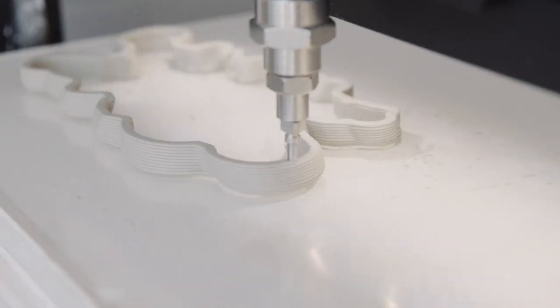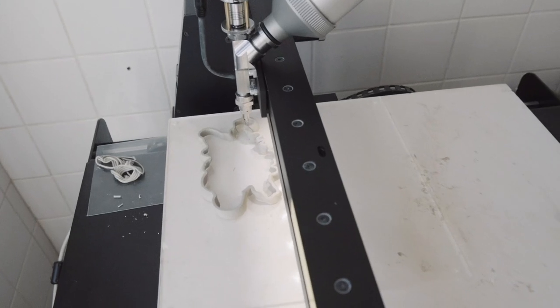I would say the printer doesn't care, but the clay cares. So it's even more efficient to make a complex form than a straight boxy form, because the clay wouldn't like that and it would collapse.